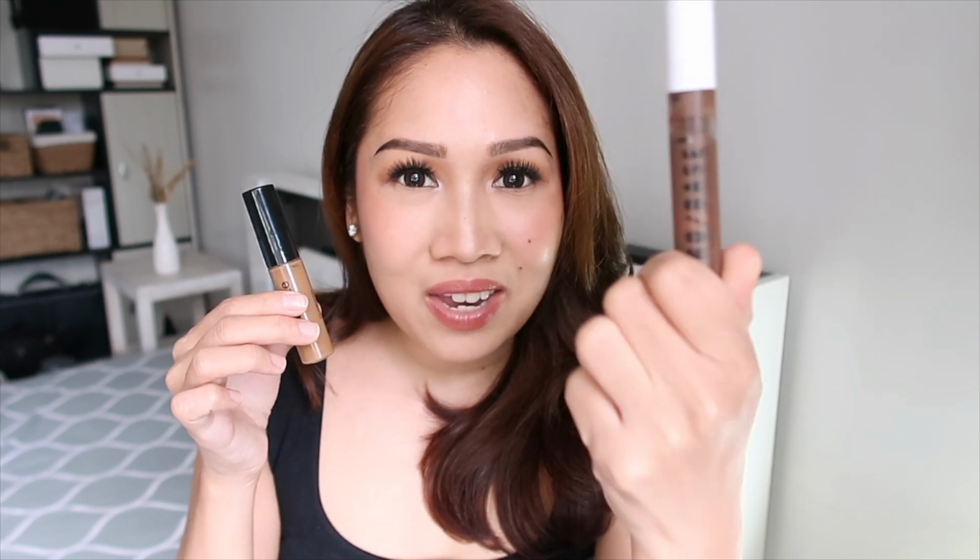This is a concealer that I bought when I was in London, but I used it as an eyeshadow. If you guys want to try this technique, then just get any dark brown concealer. I'm sure it'll work the same way. These two products made my smoky eyes so much easier.